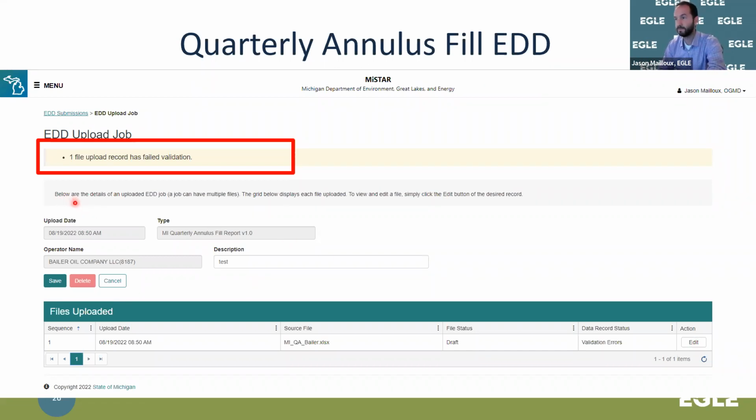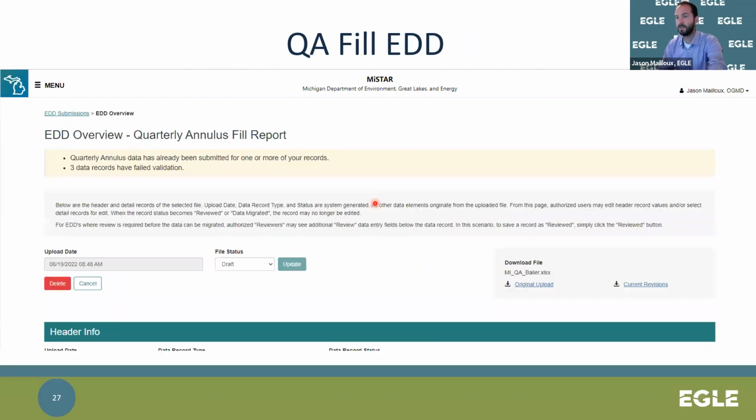So this is one that I did. Below are the details. The grid matches, sorry. So I went in, and this is the one I was talking about. I already submitted this. I already had this in as my test system, and it failed validation because they're duplicates.